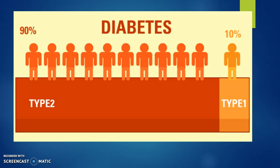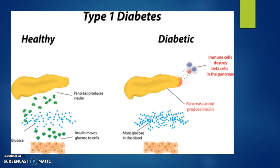produce energy. Type 1 diabetes is shown in this picture, where immune cells destroy the beta cells in the pancreas, so it means that the pancreas can't produce insulin, and if you don't have insulin, then you can't make glucose. The glucose and insulin can't move towards the cell to produce energy, so that's the reason they need to get injections for insulin. And in a normal healthy cell, the insulin and the glucose move towards the cell.